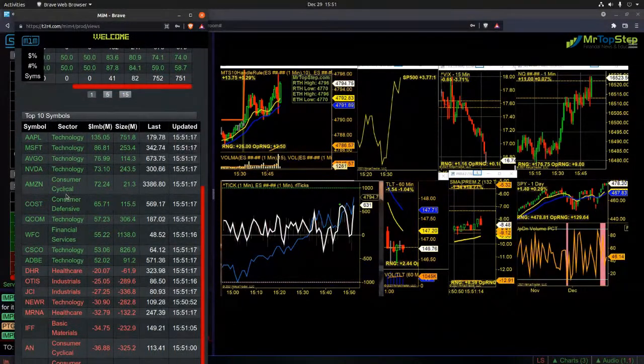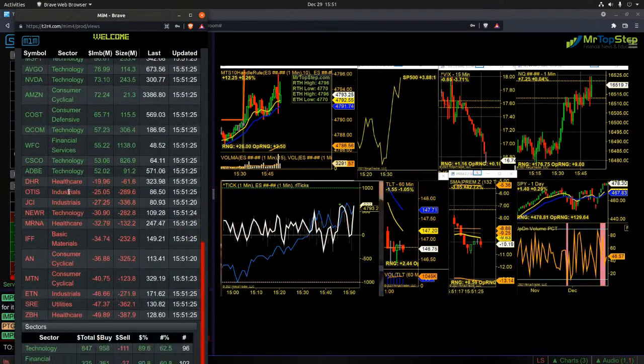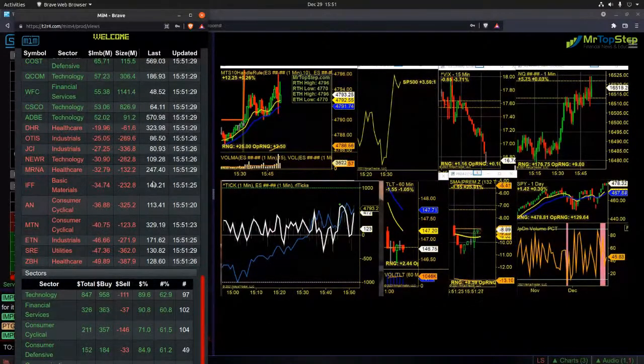Again, if you're hearing the knock in the background, knock, knock, knock on heaven's door, that means it wants to go higher. Frogs, there are sell programs firing off. So we get some buy programs firing off. Oh, and then a sell program. They're battling it out here.